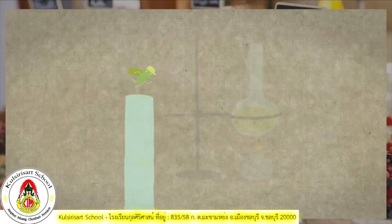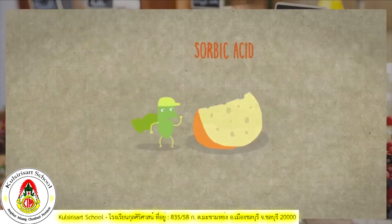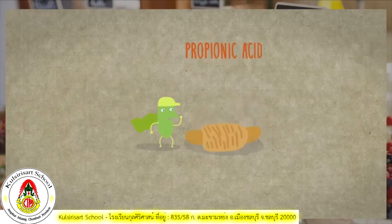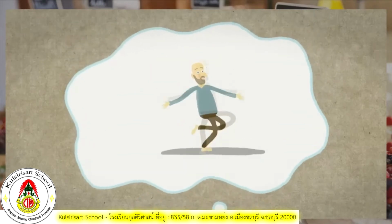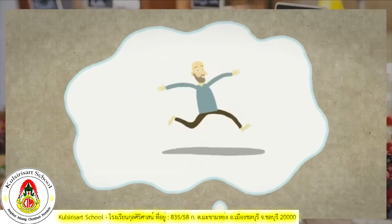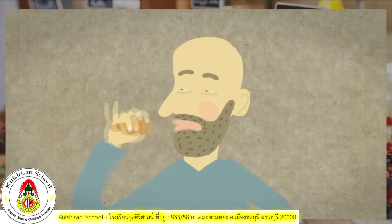Many synthetic preservatives are also acids: benzoic acid in salad dressing, sorbic acid in cheese, and propionic acid in baked goods. Are they safe? Some studies suggest that benzoates related to benzoic acid contribute to hyperactive behavior, but the results aren't conclusive. Otherwise, these acids seem to be perfectly safe.